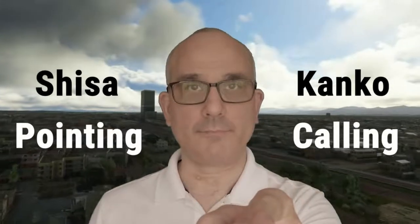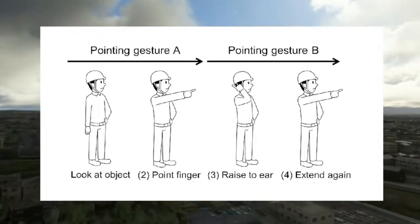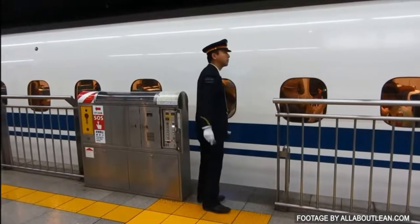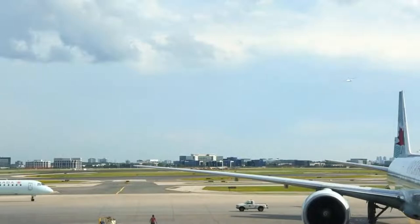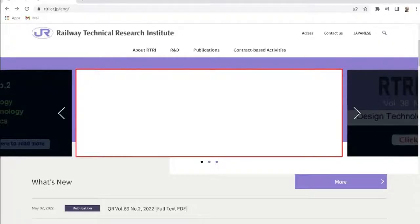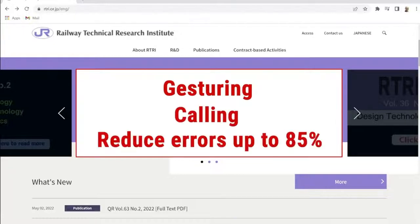pointing and calling. This occupational safety method was designed to help workers reduce mistakes by pointing at important indicators and calling out their status. It was developed in Japan in the 1900s for their growing fleet of steam locomotives, and now it's used around the world in a variety of industries. A study by the Japanese Railway Technical Research Institute found that the combination of gesturing at points of interest while calling out the objective for each one could reduce errors up to 85%.